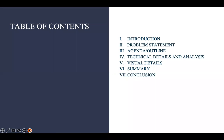Today, we're going to be going over the introduction, our problem statement, agenda and outline, technical details and analysis, visual details, summary, and conclusion.